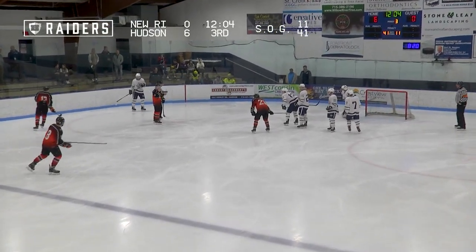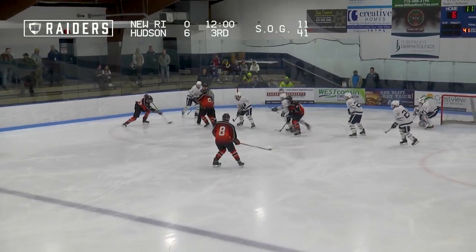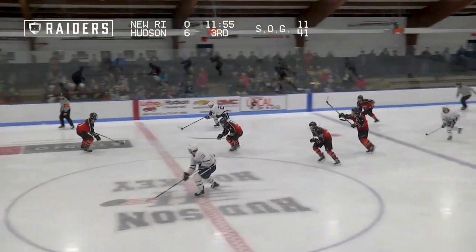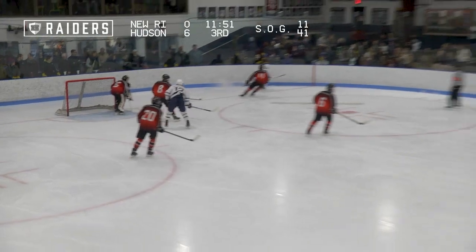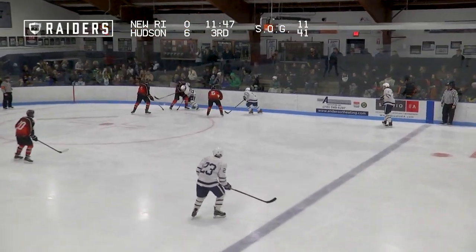exactly what happened. So 41-11 shots on goal right now. The clock's ticking down just under 12 minutes. I do like the runtime now. They've got it a little bit cleaner where it just kind of keeps on going. Hamburg with it now on the far side. Hamburg tries to work his way around a couple.